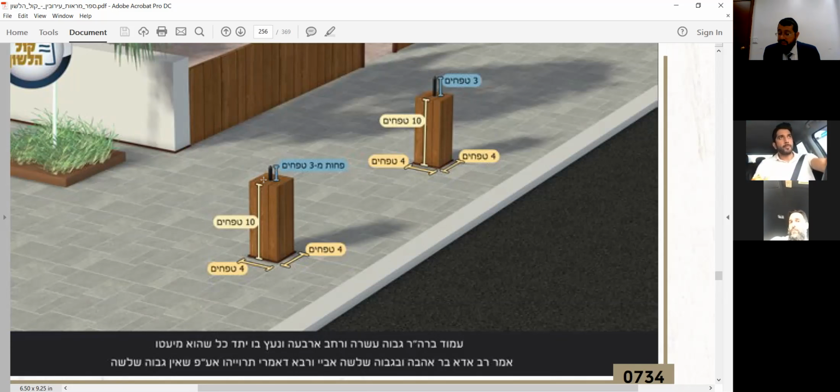So Ravashi says, afilu gavua shlosha. Even if it is going to be 3 tfachim, my tama, what's the reasoning? Because you could hang something on the peg. And you could come over here on this peg and you could hang, whether it's a hat, a jacket, or whatever it is. And since you could hang something there, you could still use it.